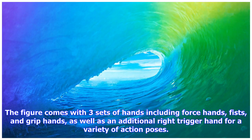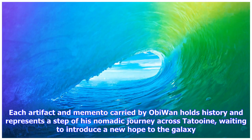The figure features Obi-Wan's lightsaber with a removable blade, as well as Qui-Gon Jinn and Anakin Skywalker's lightsaber hilts. The Obi-Wan Kenobi 6th scale figure comes equipped with a modified Tusken rifle and 2 gaffi sticks, and technology necessary for survival such as a portable moisture evaporator, a grappling hook, a droid collar, and macro binoculars. Obi-Wan also has goggles and Clone Wars armor as remnants of his noble past.